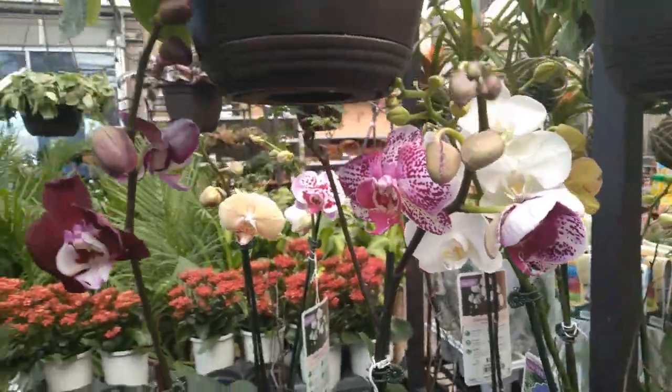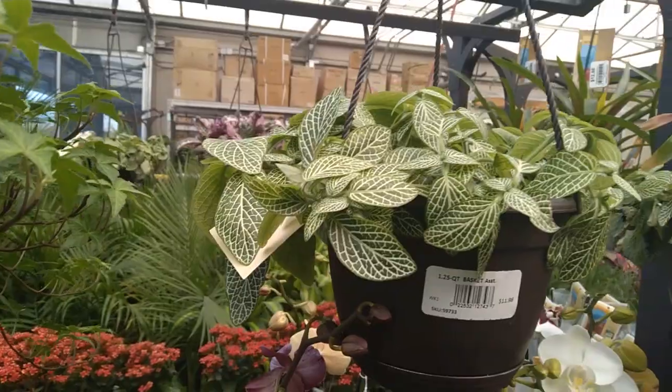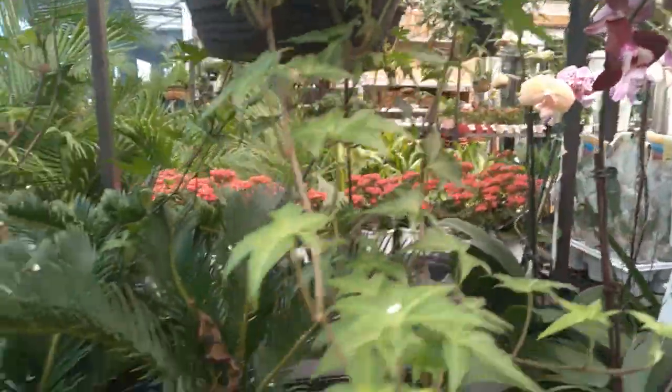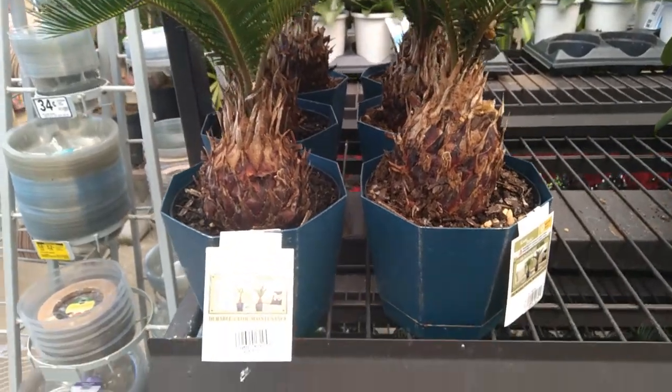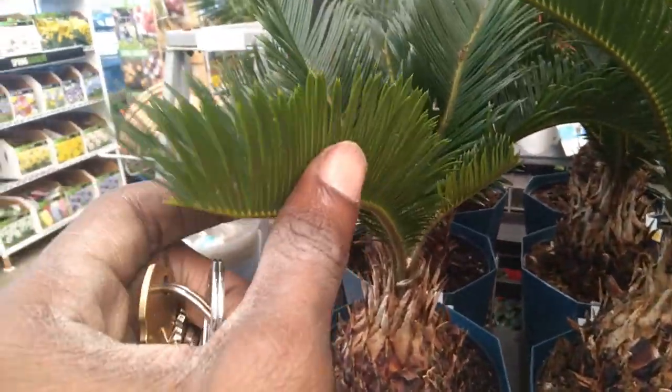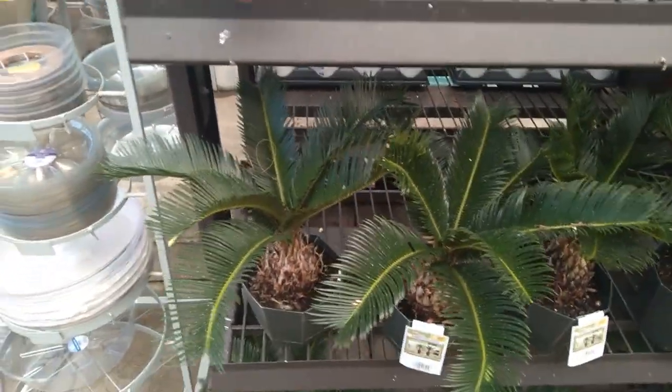We have, I think it may be the white nerve plant, $11.98. Sago palms, they are in a $10.98 container. And again, guys, if you have a bright indoor spot, these would do wonders.